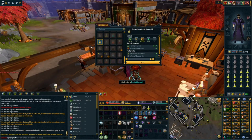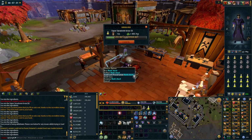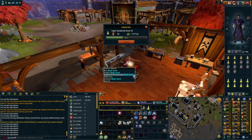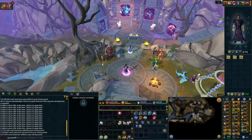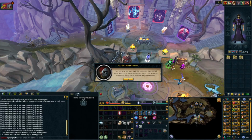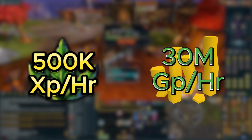Now, you would do the same as the other methods by using the load last preset at a portable well. Your potions can still be duplicated and turned into 4 doses as well. Now, this method is a little bit different than the others, requiring you to take your noted 3-dose and 4-dose potions along with a stack of potion flasks to a decanter and decant your potions into Super Saradomin Brew flasks. In the end, you can expect around 500,000 XP per hour and a crazy 30 million GP per hour as well, making this method the best GP profit while training your Herblore.